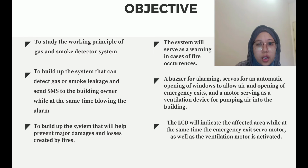Objective number 5 is that a buzzer will act for alarming, servos for automatic opening of windows to allow air in and opening of emergency exits, and a motor serving as a ventilation device for pumping air into the building. And the last one is that the LCD will indicate the affected area, while at the same time the emergency exit servo motor as well as the ventilation motor are activated.